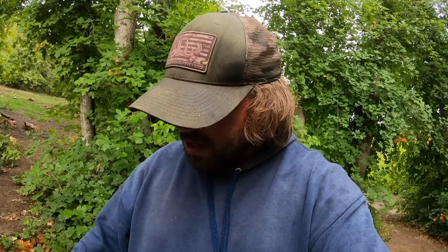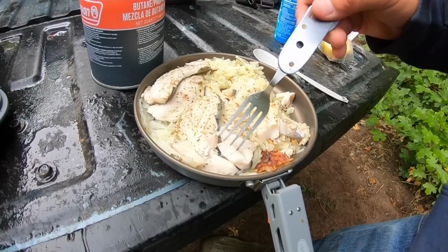Those are some good hash browns, nice and crispy. Let's just grab a bite of fish. All right, there's some skin on there. I don't like that. That's good, not great. It is good. Let's try the tiger trout. Grab a bite of the tiger.